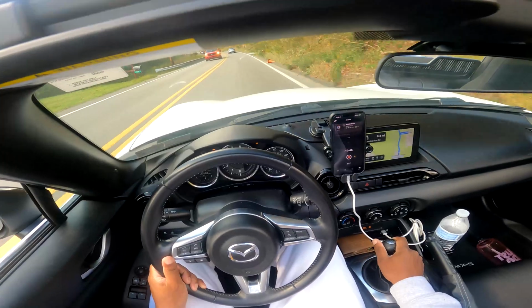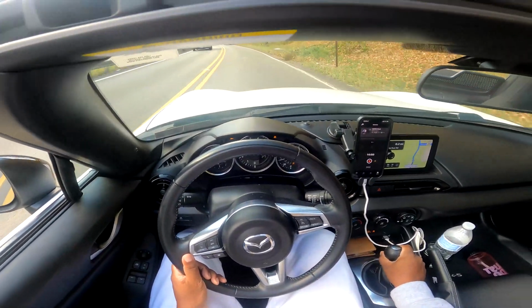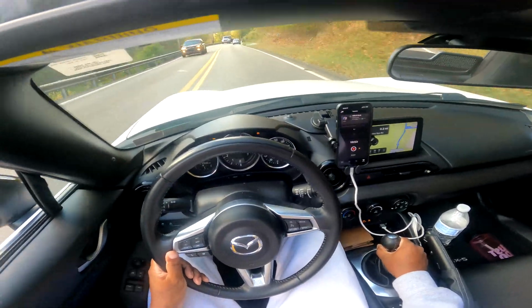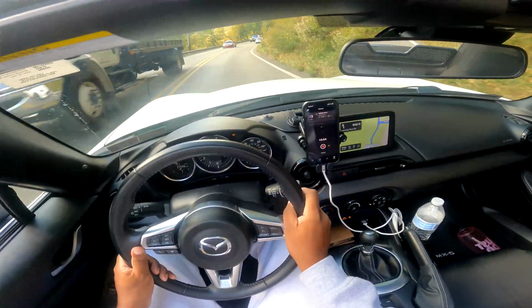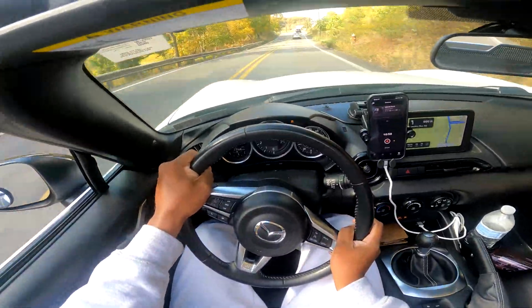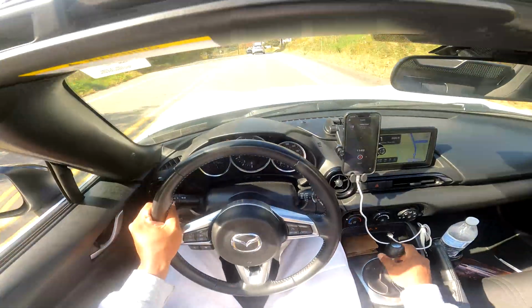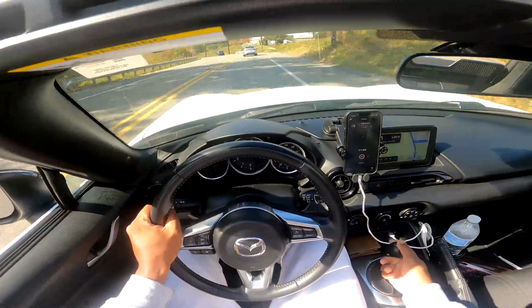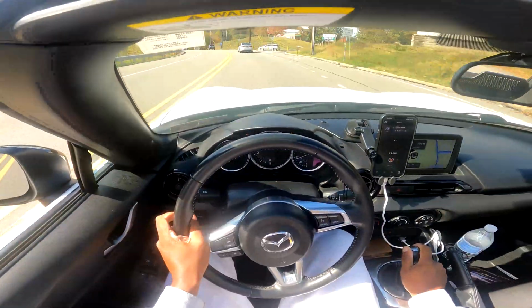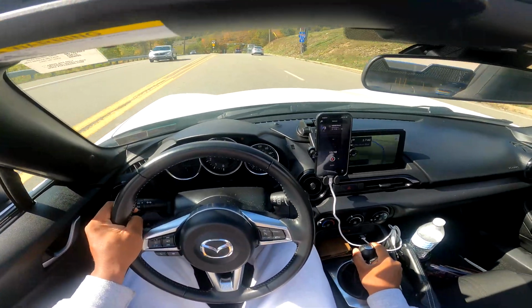But other than that, I don't think it's worth it, especially if it's over $35,000. I wouldn't do it. That's just me though. But I think that's all I got for you guys. This car, the ND2, when the ND3 does come out, I think will probably be one of the best bargains you can get, and I think there will be plenty of them to have.